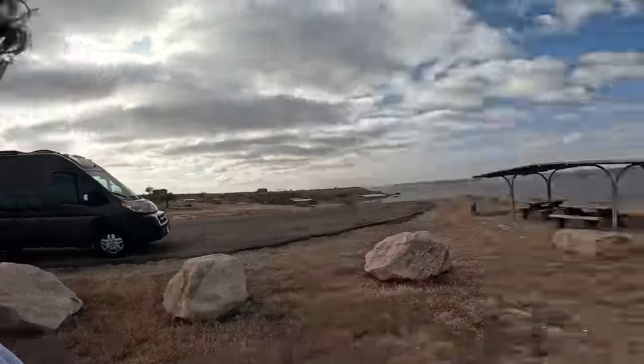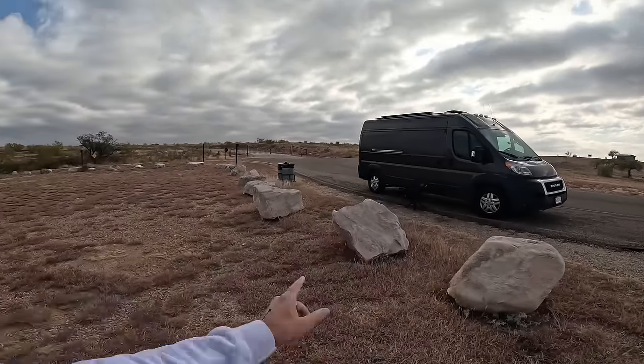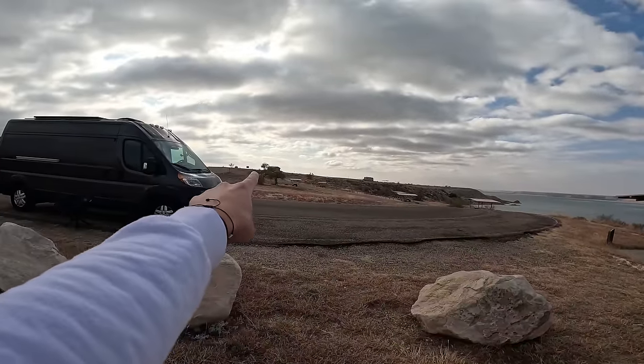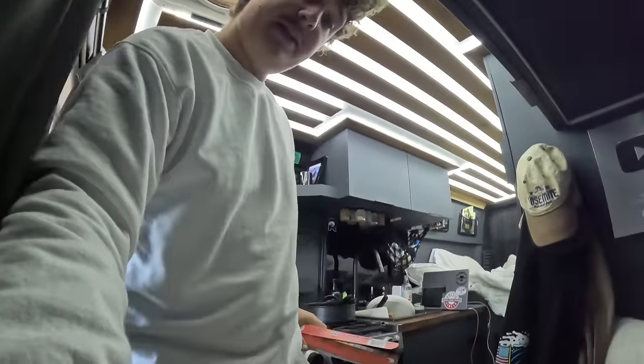But the reason I'm staying here is because this is kind of the perfect spot. It's got outdoor tables that I can sit at and eat breakfast. Probably won't sit at that table today because of how windy it is, but it's got trash cans. It's got a beautiful view. It's got bathrooms all the way up there, and supposedly there's a shower up there. Don't know if there actually is or not, but I think that is going to be it for this video.